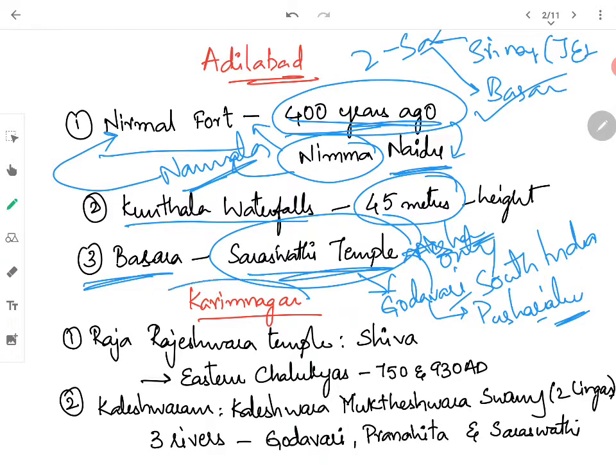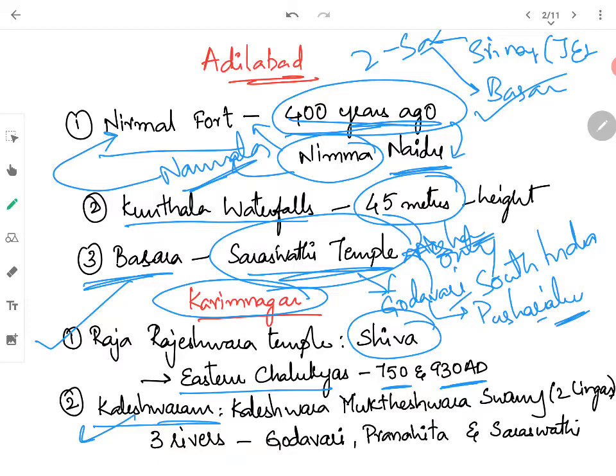And then comes Karimnagar. Karimnagar, the most important place is the Rajarajeshwari temple, which was built by Eastern Chalukyas in 1750 and 1930. It is basically the temple of Lord Shiva. And then Kaleshwaram. This is famous nowadays because of the Kaleshwaram project, which is being conducted, and which is the most prestigious project of the TRS government. Here we have the Kaleshwara Mukuteshwara Swami temple.